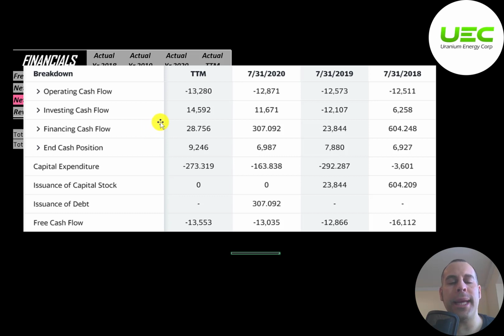This is the company's statement of cash flows. The top line is operating cash flow. That's how much cash the company loses from its operational business. Then you have capital expenditures, which are investments in property, plant, and equipment. Operating cash flow minus CapEx gives you your free cash flow. And they, of course, have negative free cash flow every year.